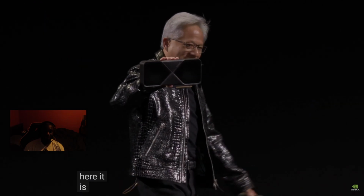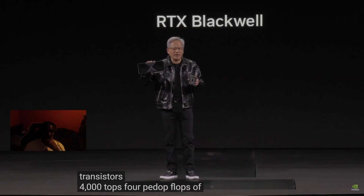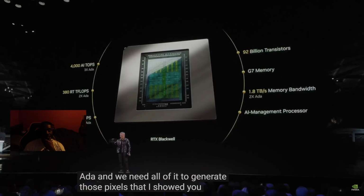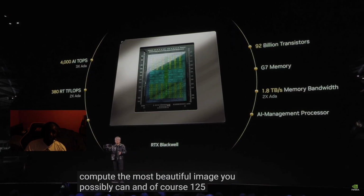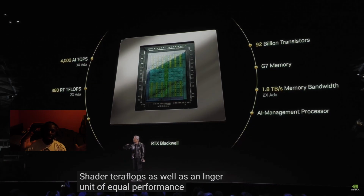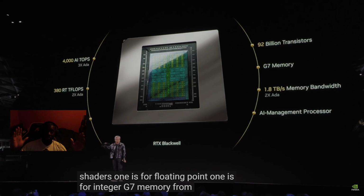Here it is. Our brand new GeForce RTX 50 series Blackwell architecture. The GPU is just a beast. 92 billion transistors, 4,000 tops, 4 petaflops of AI, 3 times higher than the last generation Ada. And we need all of it to generate those pixels that I showed you. 380 ray tracing teraflops. We are moving on to the next step, the most beautiful image you possibly can. And of course, PC gaming history, because everything that you're seeing right now, including the ray tracing and how much all of the pixels can be made into that one particular moment.